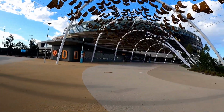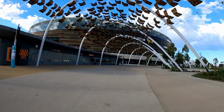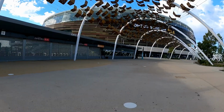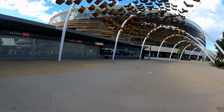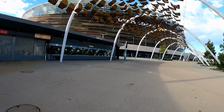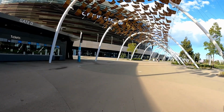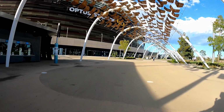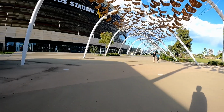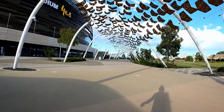Gate D. This is where you can buy your tickets. I think this thing goes around the stadium.